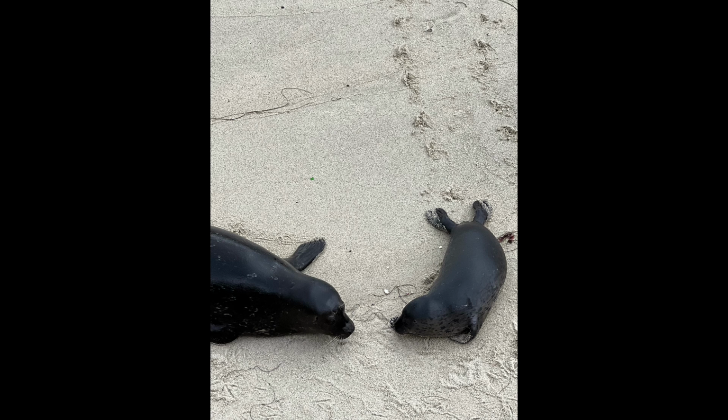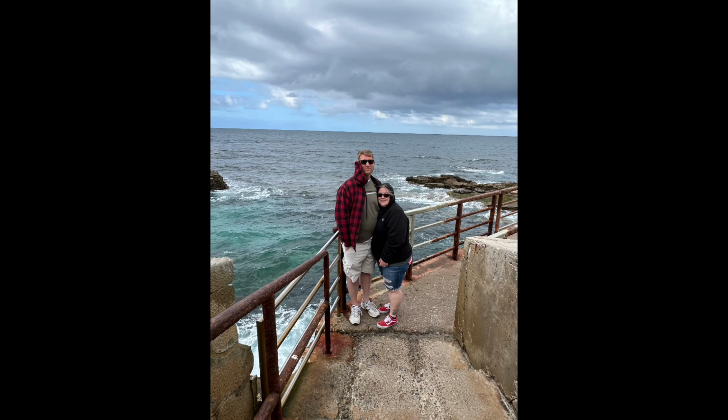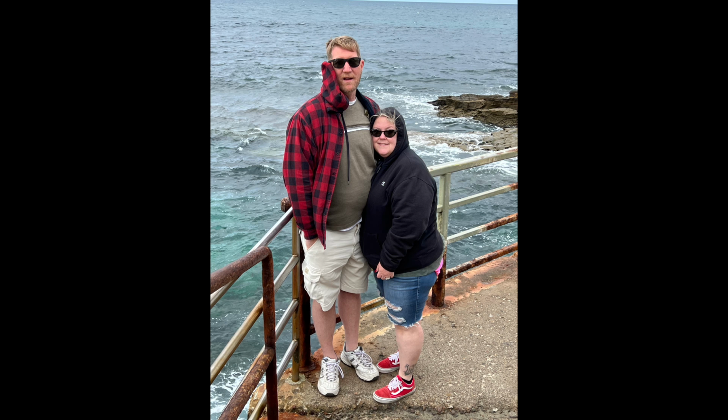This was one of my favorite photos from the trip. You can see the little flipper prints from the little baby as he scoots over to nuzzle with his mama. So cute. And this is just a couple of pictures of me and the hubby out on the little pier that you can walk out on to go see all the sea lions on the rocks as they sit out there. So cool. A little chilly, a little windy that day, but still not bad.